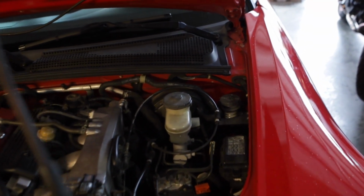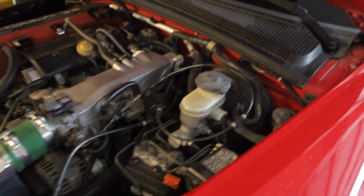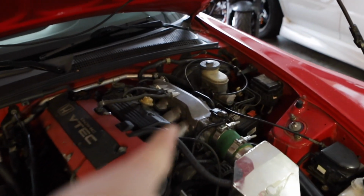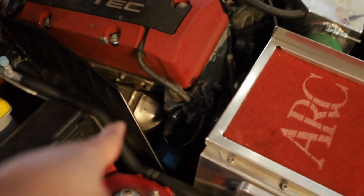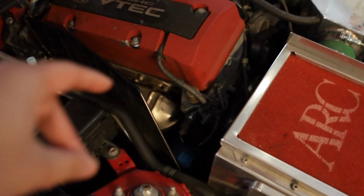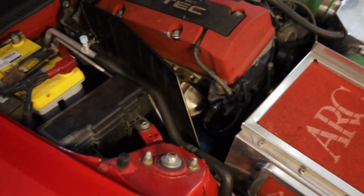Common issue with S2000s: the fluid gets really dirty in these really quickly, so every oil change I just empty out the reservoir and put in new fluid, and that should keep the seals happy. So that was a hybrid clutch master. What else did we do? VTEC solenoid connector was cracked, replaced that. The VTEC solenoid seals were leaky, replaced that.